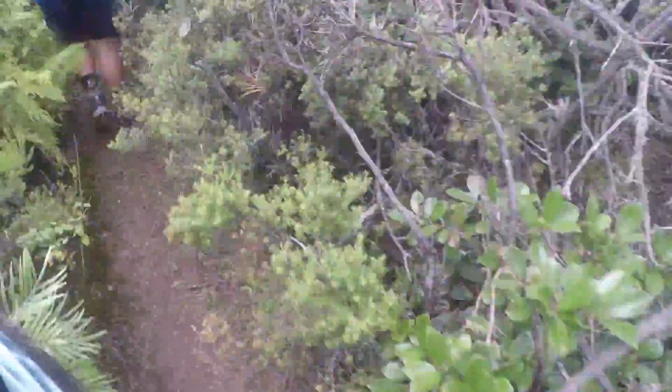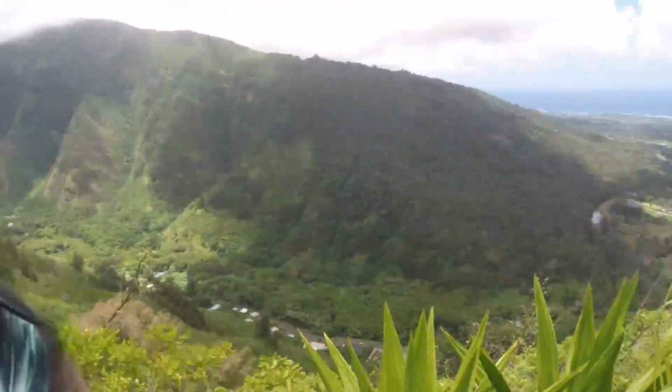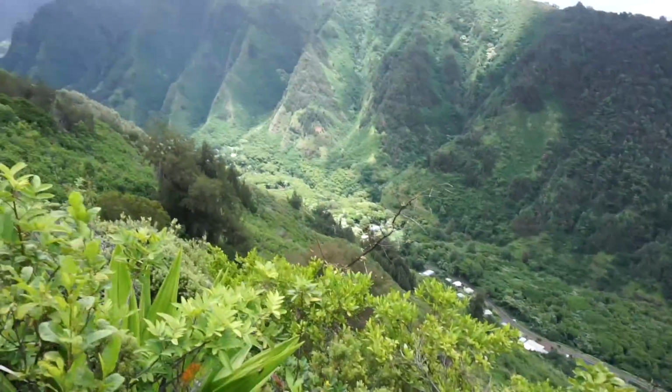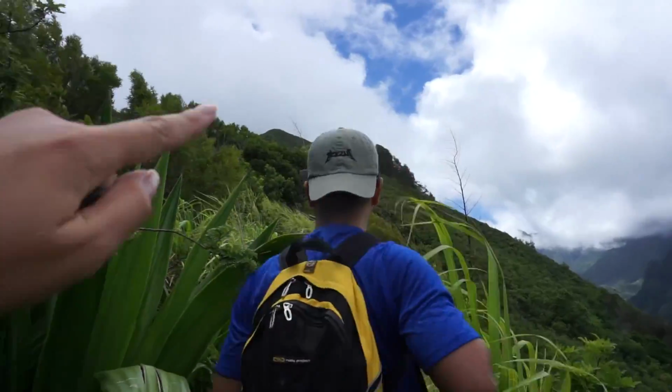Onward. Valley, you can see it all the way up from here. Yeah, Valley is just ahead. And we are continuing up. See that? We're gonna try to make it up there.